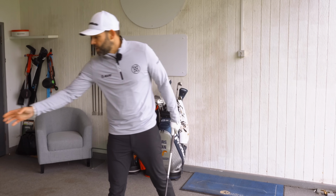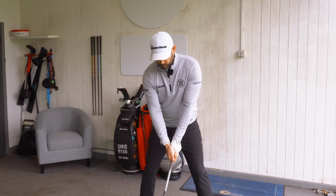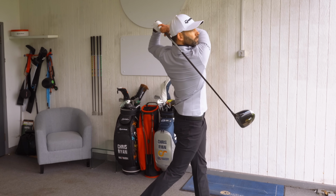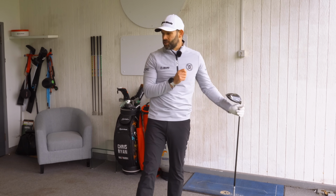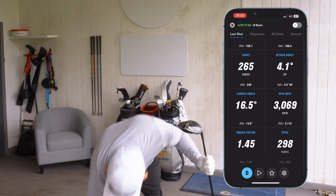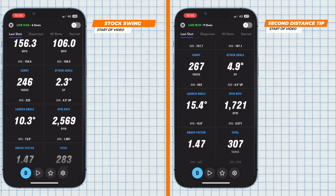But let's see if we can increase this further. We've got 303 yards, less precise, but now I'm also going to feel like I unstick that driver as my first move away. And again, it's pretty straight. And if you do this the right way, you will still hit the ball pretty straight. Do we get an increase? 298. I'm going to hit one more. I reckon I've got a little bit more in there. Felt better. That's got to be longer. 307. We've gone up again.